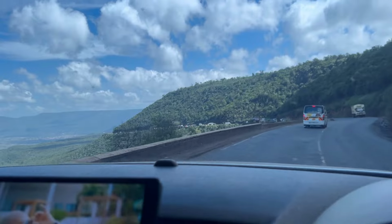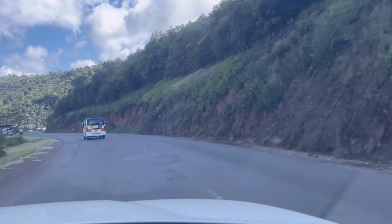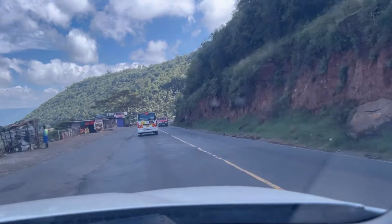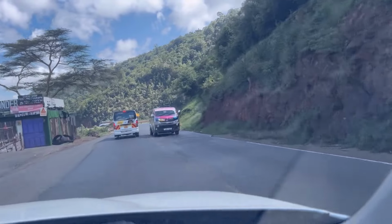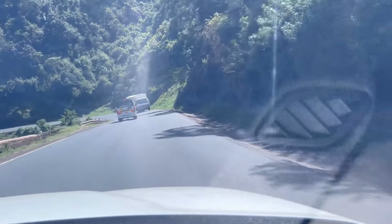You know, let me show you how this place looks like, guys. So this is the viewpoint. It's called viewpoint, guys. This is the Rift Valley. This place, I have to be extremely careful, guys. You can tell how it is, you know. Big trucks are passing here, long trucks, so sharp corners. Have to be very attentive, guys. And it's so beautiful. You can tell even right there the truck is coming.